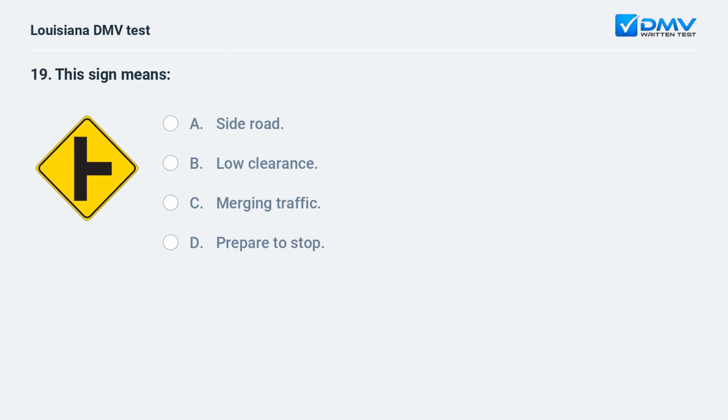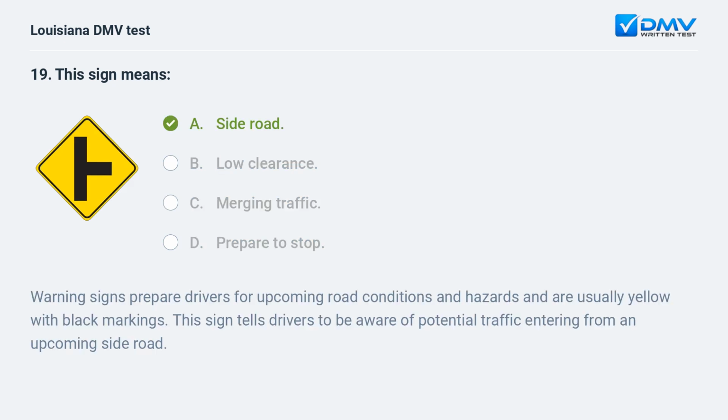This sign means: A. Side road. B. Low clearance. C. Merging traffic. D. Prepare to stop. A. Side road.